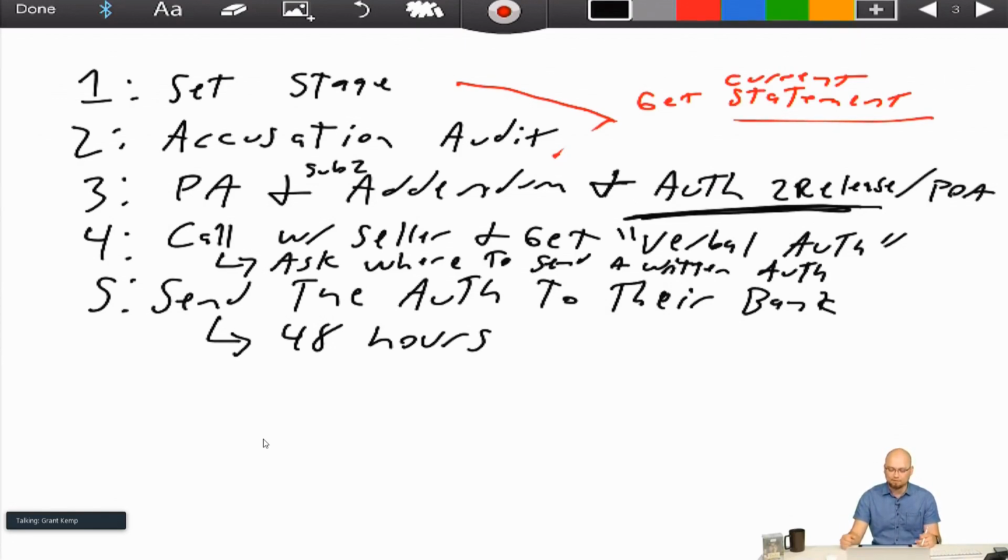And you need to also ask them who for the attention line, okay? Because that matters too. Who do I need to make this written out with the attention to? So they will tell you that. You're gonna fax that to them immediately. It's gonna take 48 hours.